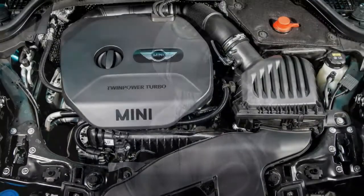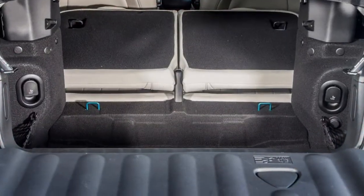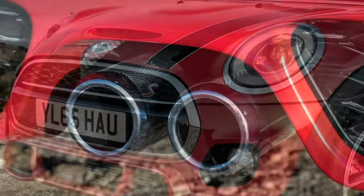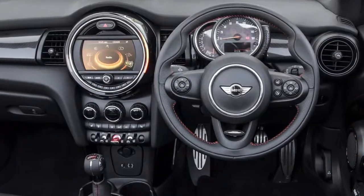Cooper and Cooper D models come with 15-inch alloys as standard, while the Cooper S rides on inch larger 16s. An alternative range of optional 16 to 18-inch alloys is available. Buyers can also specify adaptive suspension, which becomes firmer as you switch through driving modes.